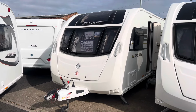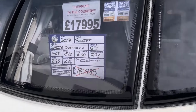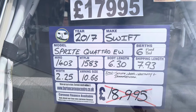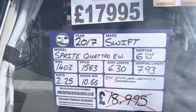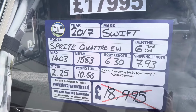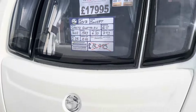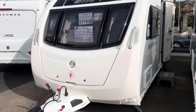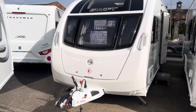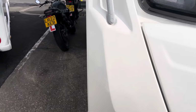Today I'm going to be taking you for a tour around one of our latest arrivals. So into stock we have our 2017 Sprite Quattro EW. On a twin axle, it's a six berth caravan with a fixed bed end washroom. It's priced at £17,995, priced cheapest in the country, with a max tow weight of 1583kg and a total shipping length of 7.93 metres. The caravan comes included with a full PDI service, valet warranty and demonstration from the sales team upon purchase. So just taking you for a tour around the outer bodywork.